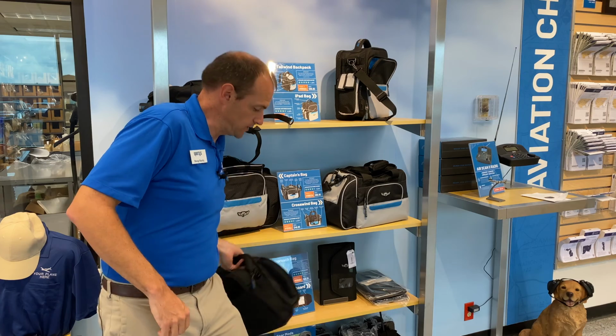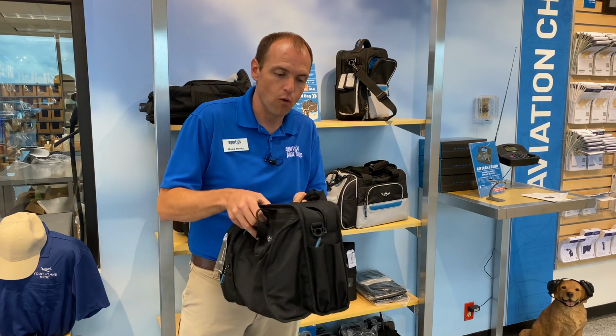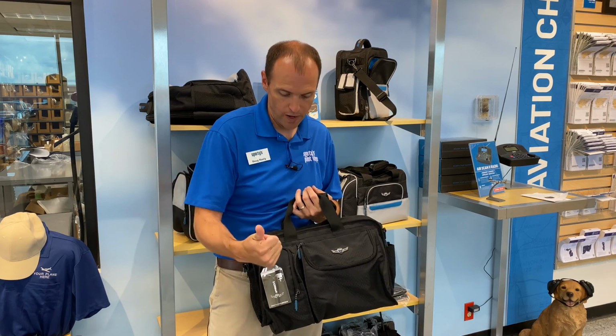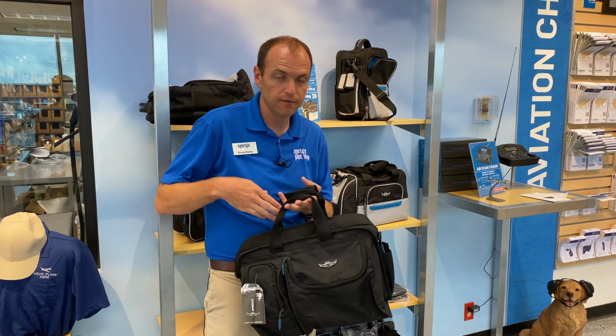Last but certainly not least is our approach bag. This is a portfolio style bag. It's meant more for the professional pilot. You have a spot for a headset on the front, as well as a gear pocket for ADS-B receivers, radios. The main pocket in here, you can put a computer, iPad, file folders.